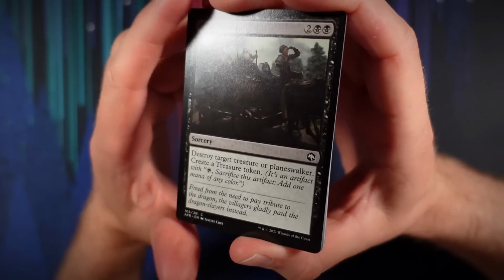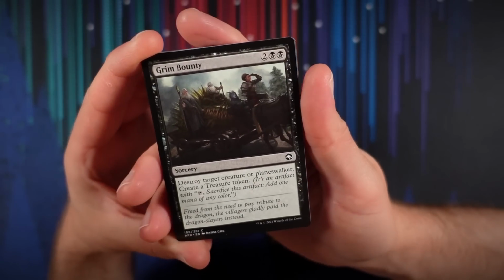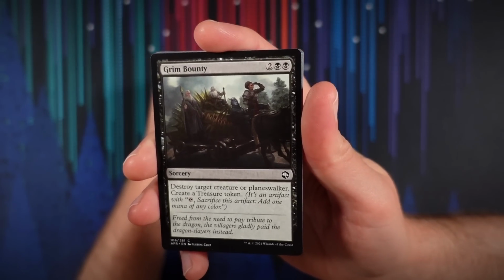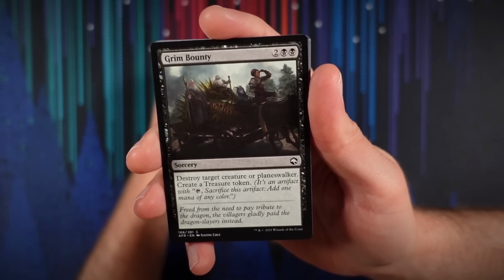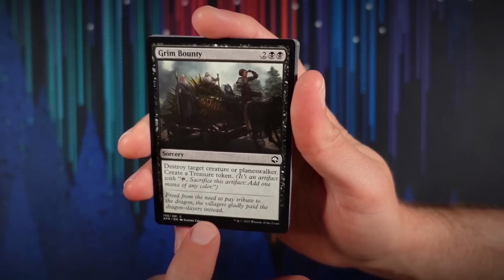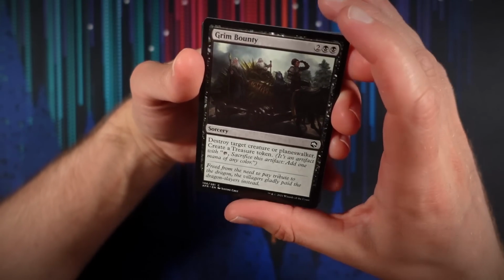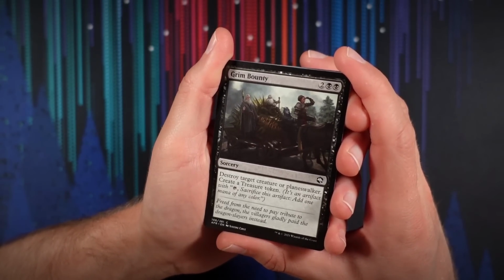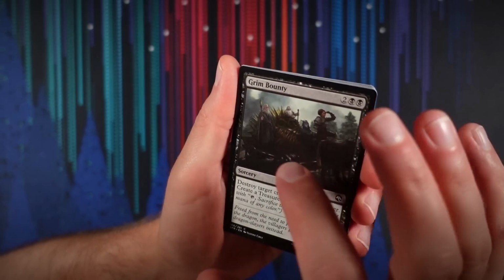Grim Bounty. 2 swamps and 2 colorless mana for a black sorcery. Destroy target creature or planeswalker and create a treasure token. This is what a treasure token is. It's an artifact with tap it and sacrifice it to add 1 mana of any color. Okay. Freed from the need to pay tribute to the dragon, the villagers gladly paid the dragon slayers instead. It's a dragon's head, I guess.